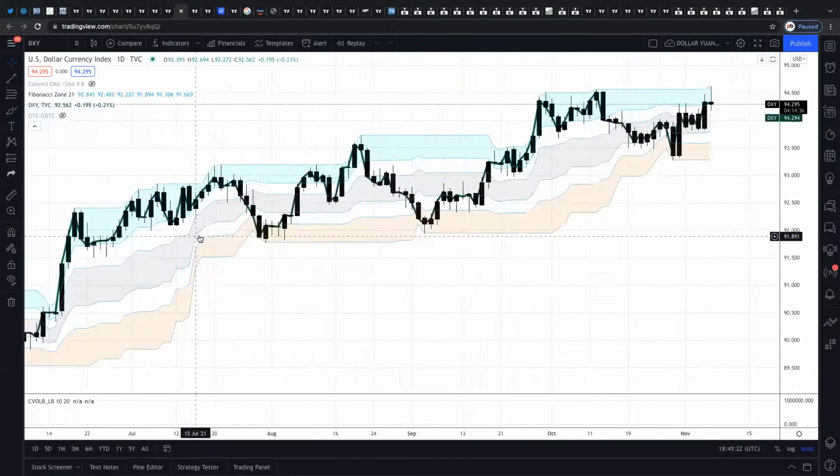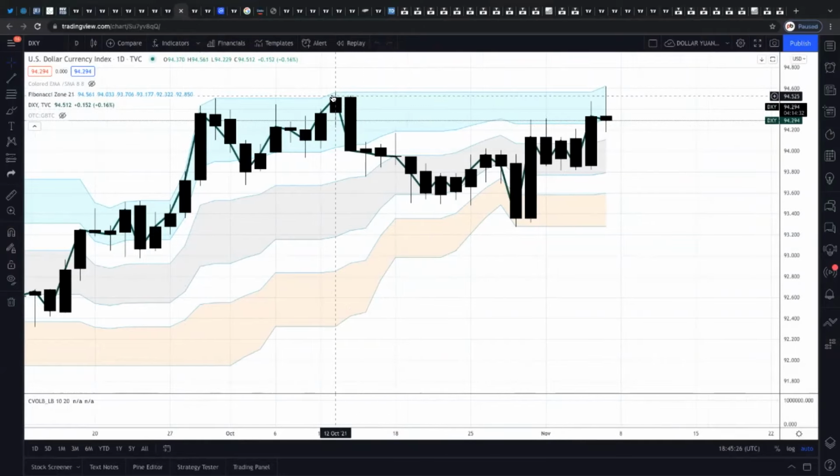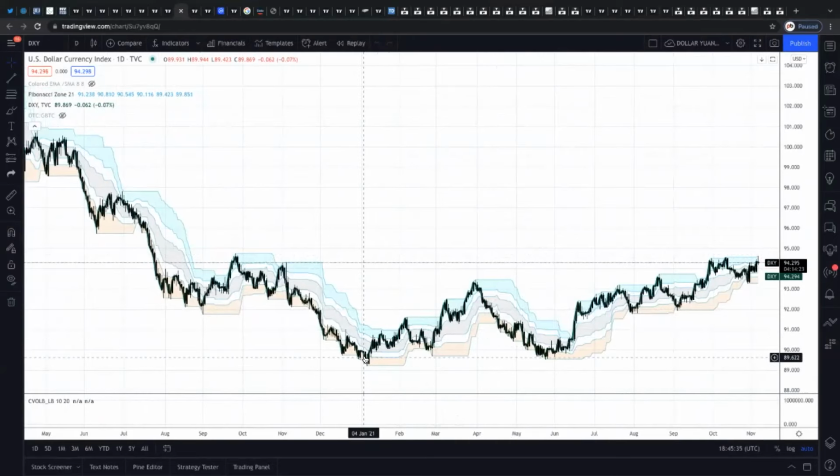Okay, here's that dollar index. When we had a massive return in October, it's because the dollar went from 94.50 to 93. Big picture, I think we're heading back towards this low right here. And that's when we'll sell our NRGU position once we get towards 90.